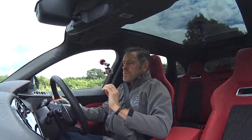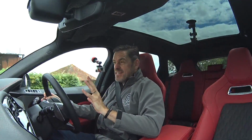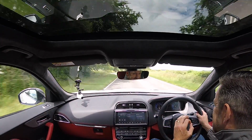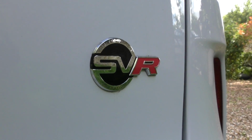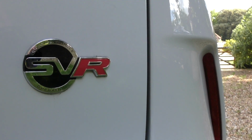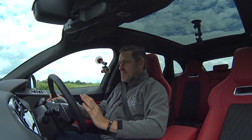Now, I have reviewed an F-Pace before. About 18 months ago I drove the 2-litre diesel F-Pace, and the car impressed me hugely. I even took it off-road, did a little bit of driving in a field. I did say on that film though, I thought it was a little bit underwhelming because it didn't quite have enough go for me, and if I was going for the diesel version I'd probably have the 3-litre diesel. I don't think lack of go is gonna be an issue today. This car oozes it, and it wafts with the best of them.